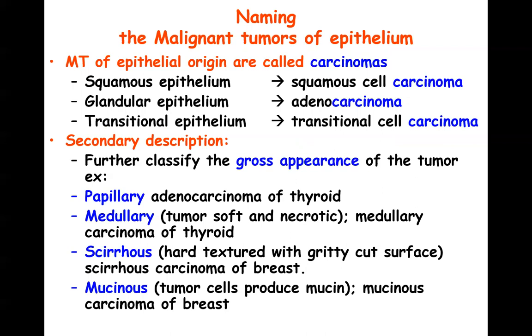Is it soft? Then you may add the word medullary to it. If it is hard as a rock, and that's usually resulting from the fact that there is invasion and desmoplastic response to the invasion, that's what you're going to be calling serous carcinoma. So serous carcinoma is going to indicate invasion.